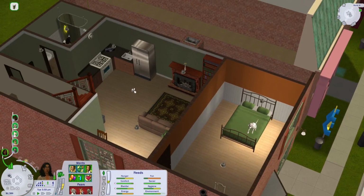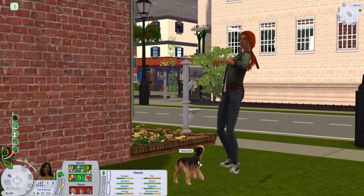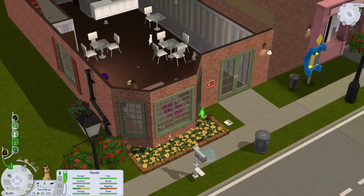Now what is... oh my god, I put it backwards. Oh, look at that! Oh, that's sweet! Oh, that was cute. That was very cute. I don't think Ryan has the want to. Honey really likes Ryan.